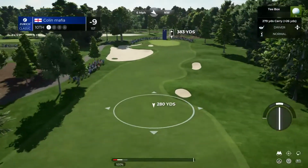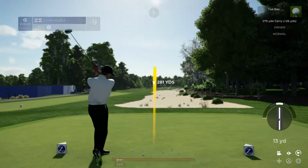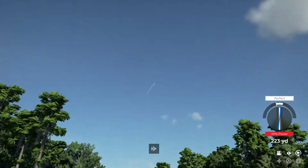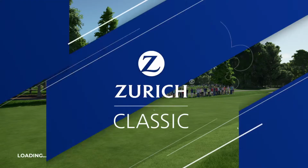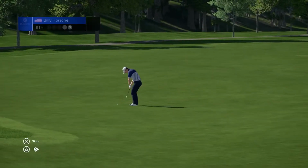The tee is yours at the 10th. That reminded me of the Big Easy. Silky smooth. Time to head back out to the action at the 11th hole. And here we are with their 4th.